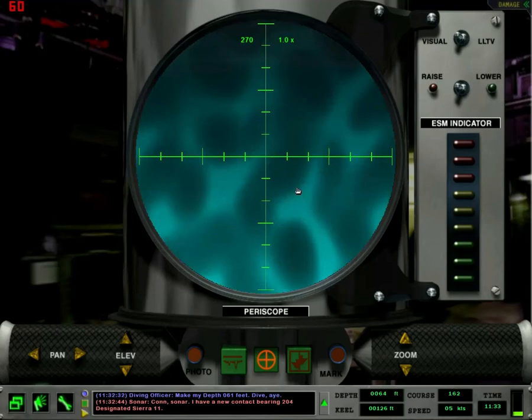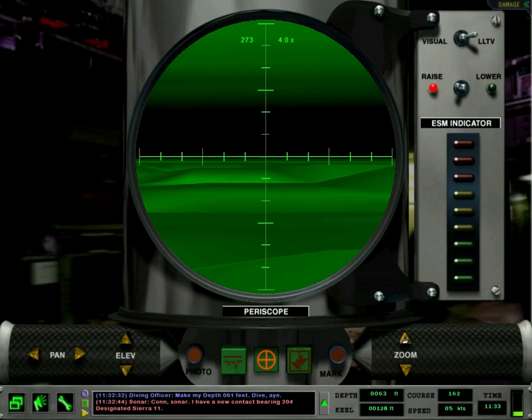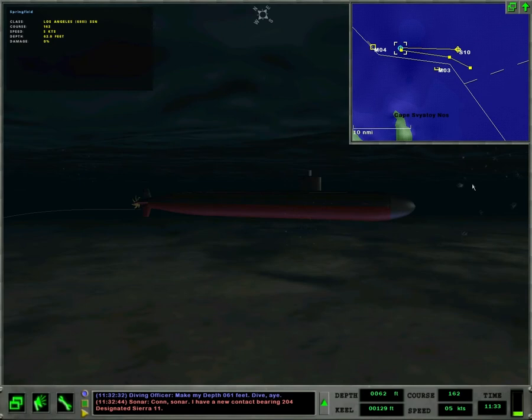16 times zoom. Well, this visibility is shit, I probably won't be able to see crap. Oh, well, hello. There he is. Speak of the frickin' devil. Now he's too far away. I won't be able to see him, even if he is surfaced, I don't think. Well, it's worth a shot. 118. Well, here, Mark. Candid camera. Bitch.